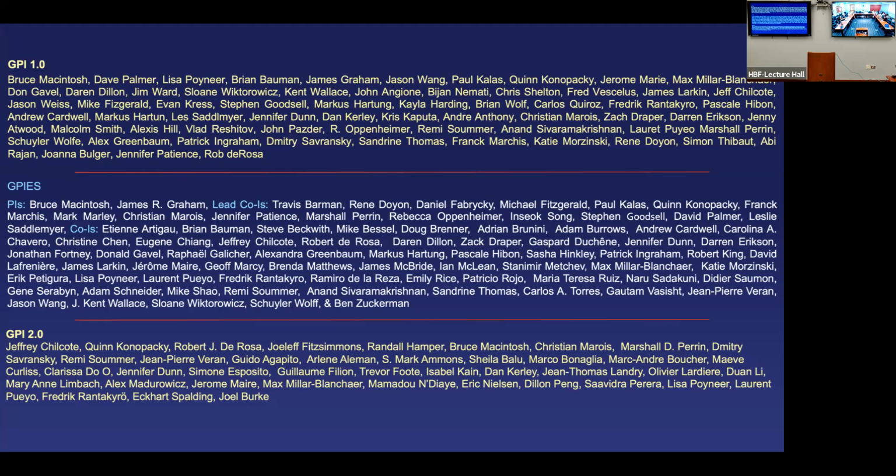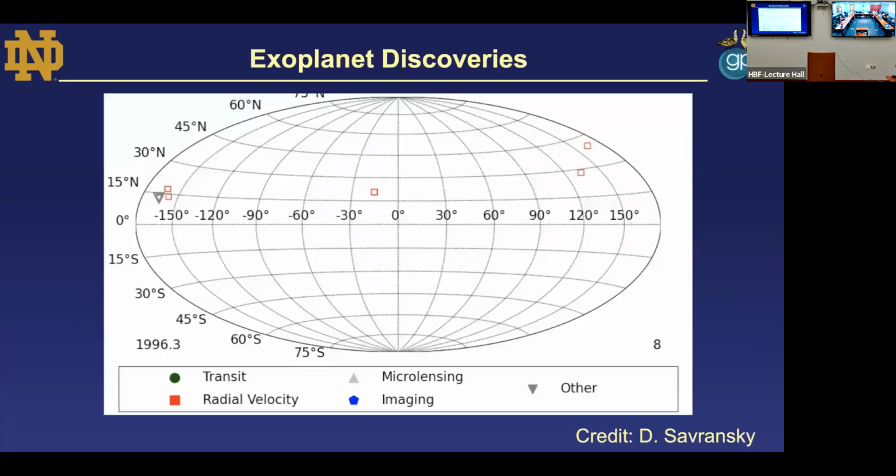But all these people in the different projects have contributed heavily to the work I'm going to present. And so what I want to go through is a little bit of the history of GPI, its concept, how it was built, the science that's behind direct imaging, and then discussing where that knowledge led us through the GPI survey, the successes of some of the other science surveys, and then the science goals and the upgrades that GPI-2 is undertaking.